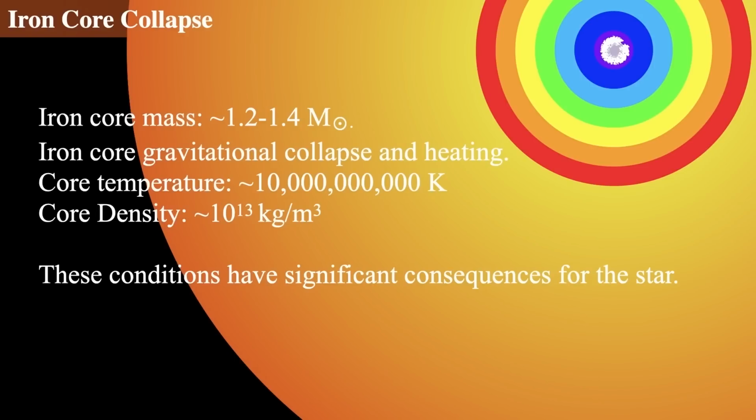So what happens in the center of a star? In the center of the supermassive star, the iron core is going to grow and grow, fed by the silicon fusion happening above it, until the mass becomes somewhere between 1.2 and 1.4 solar masses. And then the core will collapse under its own mass because it exceeds the Chandrasekhar limit, the limit that a white dwarf can have before it will explode. A white dwarf is basically forming an electron degenerate core in there. It can't be supported by electron degeneracy.